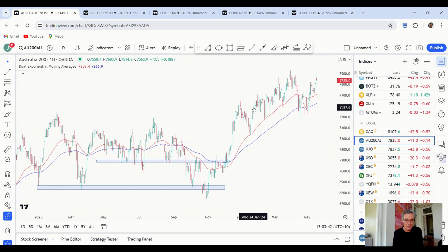Now, two key features on this chart. We have the March high and the April low. I think they're our two main reference points. And they really do firm up the range that the ASX 200 has been trading in over the last couple of months. And we can also add in a short-term support.